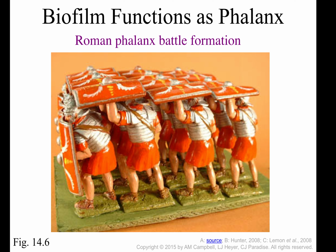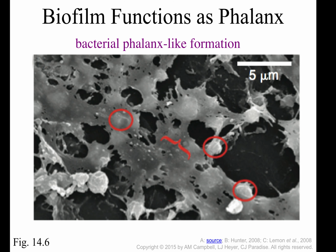So this little figurine here is a Roman phalanx, where it's a formation of fighting people where they protect the upper surfaces and the side surfaces, and allows them to invade areas that individuals couldn't invade. So they all have to work together, and they have this emergent property of protection of the group.